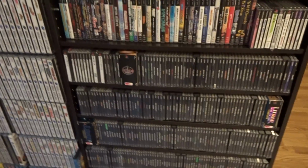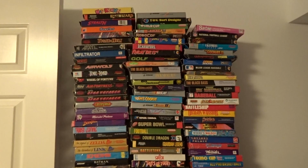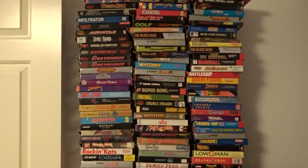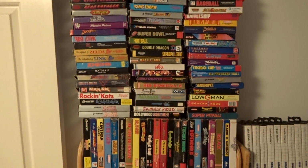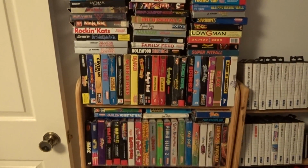Alright, and we'll pan over to another side of the room here. Here I've shown these in another video as well. These are all my boxes for NES games. Do have quite a few. I've got some really good ones. Little Samson, Panic Restaurant, Bubble Bobble 2, good stuff like that. Those are all kind of in the center there.